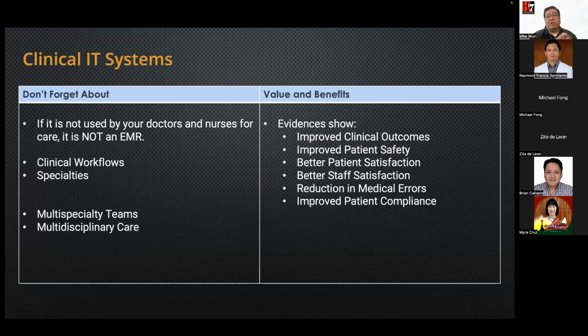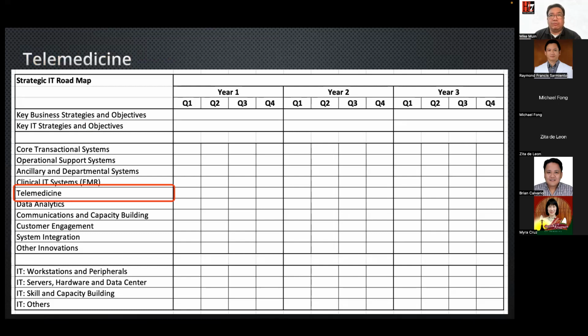The value and benefits of EMR, evidence show na it improves clinical outcomes, patient safety. No? So we don't need to debate on this one. We already know the value. And in another session, we'll discuss more of this. Okay? So mas mahaba-habang usapan niyo. Let's go to the framework.